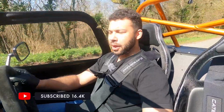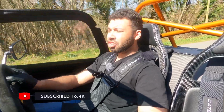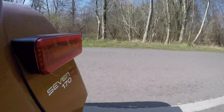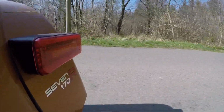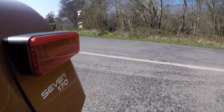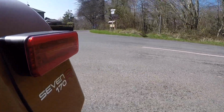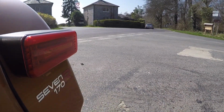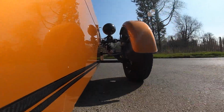Okay, bear with me. This car weighs just 440 kilograms, making it the lightest Caterham 7 ever made. It's also the smallest car in the current range. So as you can imagine, with very little weight to lug about, it doesn't need a big engine. Let me demonstrate the performance, shall we?